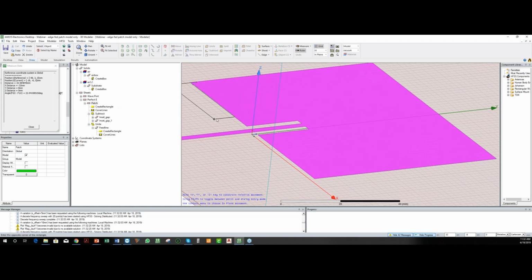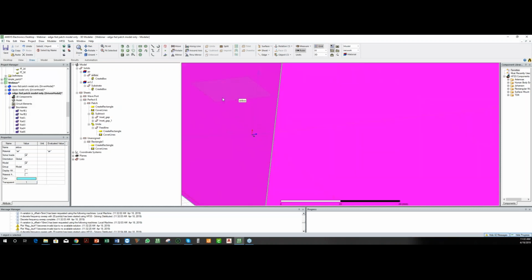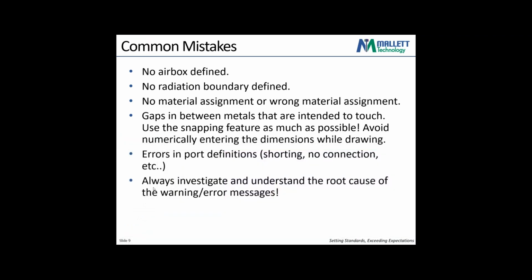There, I snapped to that corner right there. So when drawing, I would always use these snap features as much as possible, and avoid entering the dimensions numerically while you're drawing.